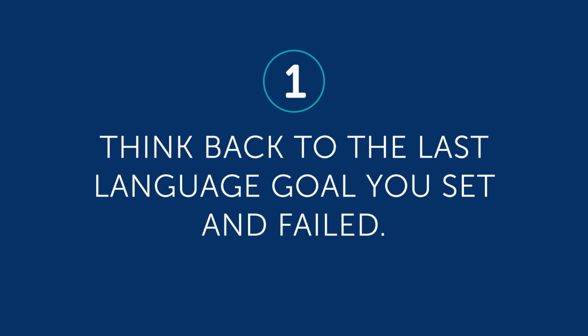Now that you know how to get back on track, here are some steps you can take. 1. Think back to the last language goal you set and failed. Was it last year's New Year's resolution? And was it something like, I just want to be fluent, or I want to speak the language? You can let us know what your old goal was in the comments.